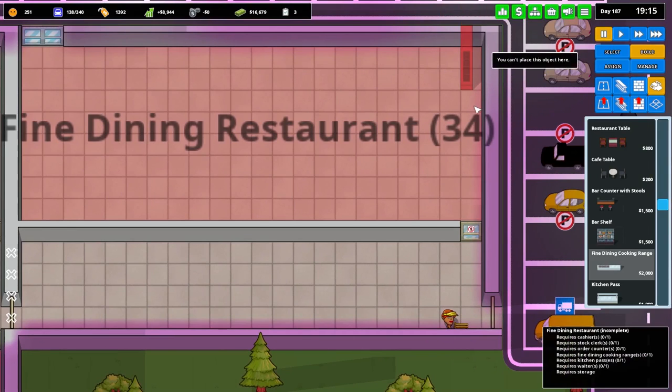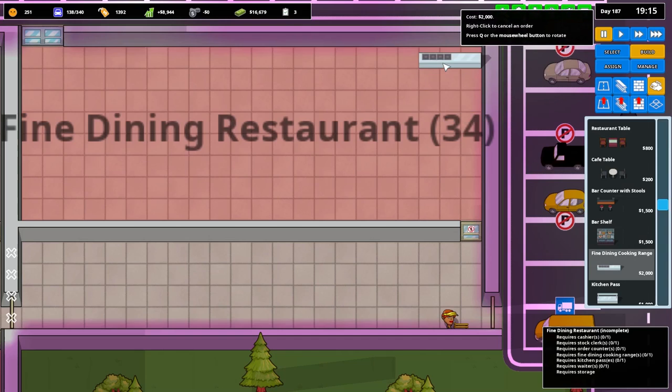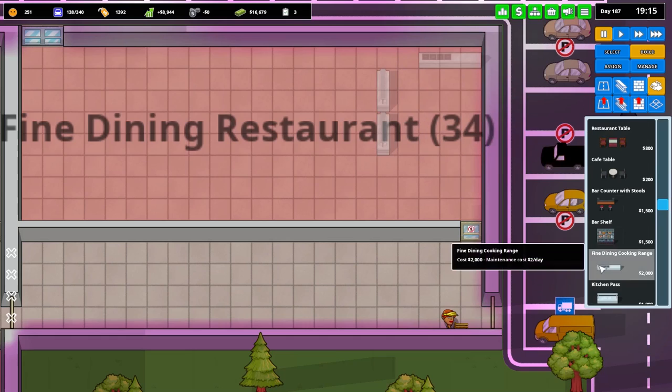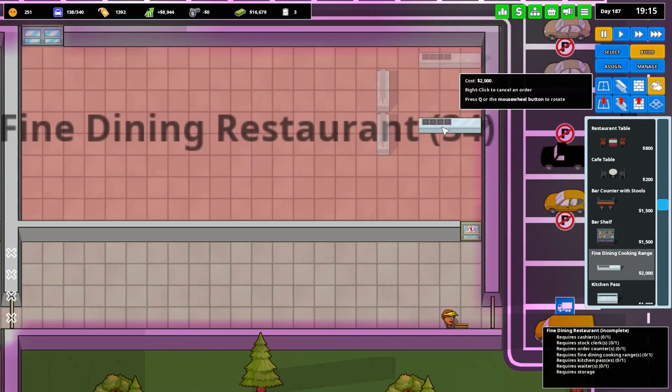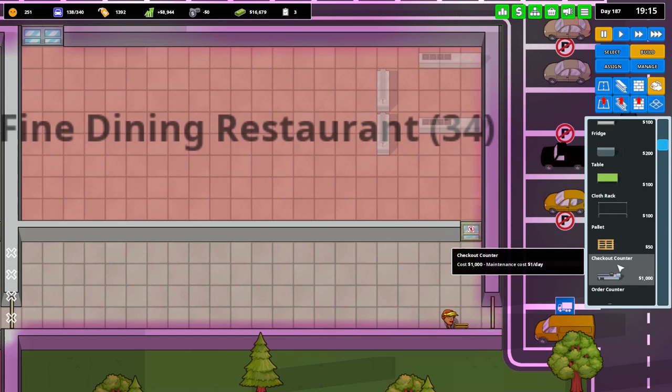So let's put that like... No, I don't like it there. I think they stand in front of those hot plate bits. I think they stand where the cursor is on this side. So if we put one of those in the corner just there, and then a kitchen pass we can rotate. So if we put one of those just there and then another just there like that, have another fine dining cooking range, say, there. And then let's see how this can work then.